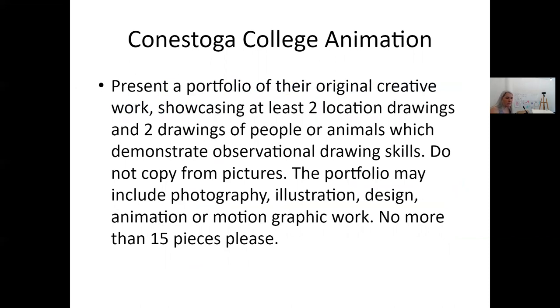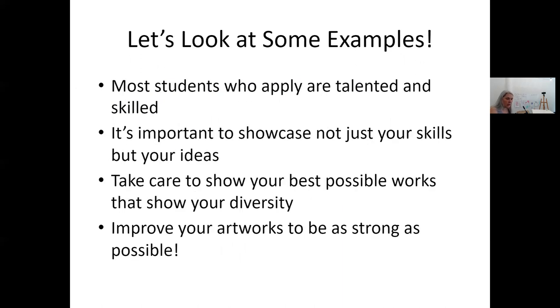There are various pieces, and generally what you need to show is pretty similar. Everybody that applies is skilled and talented, right? We want to know a little bit about what's unique about you, and you're going to show us your skills while showing us your ideas. So when you draw or create something, it's always got a strong idea to it. Then show a diversity of different kinds of drawing skills and different kinds of creative things.